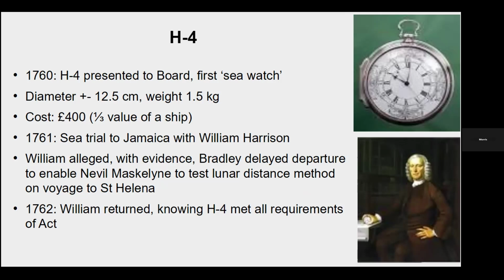So only 1 year later, Harrison presented H4. So he'd clearly been working on it for a long time. He presented to the board his first sea watch. The diameter, about 5 inches, about 12.5 centimeters, and it weighed 1.5 kilos, 3 pounds. It cost £400, which was a third of the value of a ship.